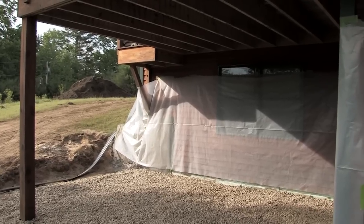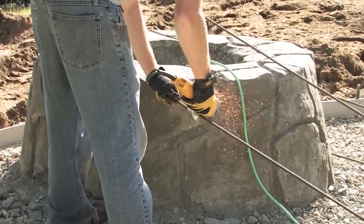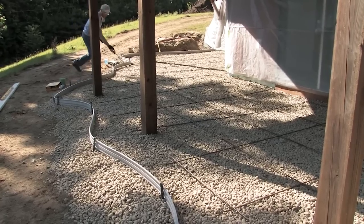Morning, we're here on day 3, prepping for the pour. We got here a little early today, set up most of our forms, and we're getting rebar down. The rebar is reinforcement for the patio, just another safety precaution for controlling the New England winters around here. So we got a big day today, pouring.